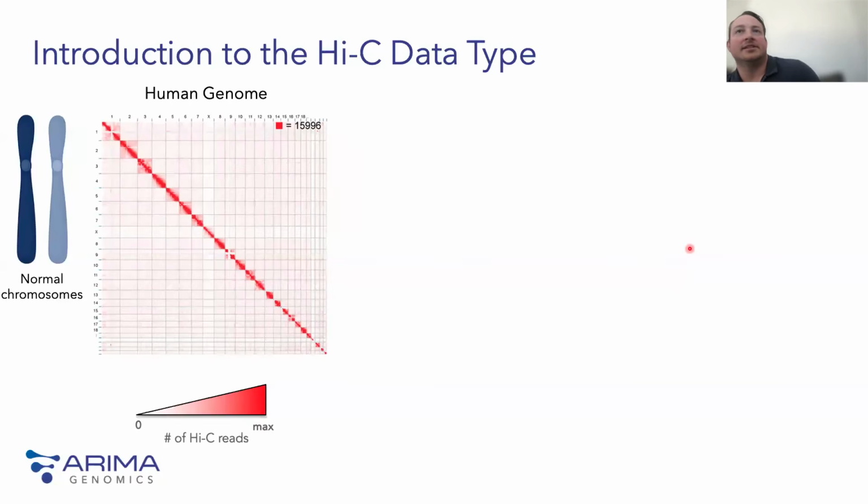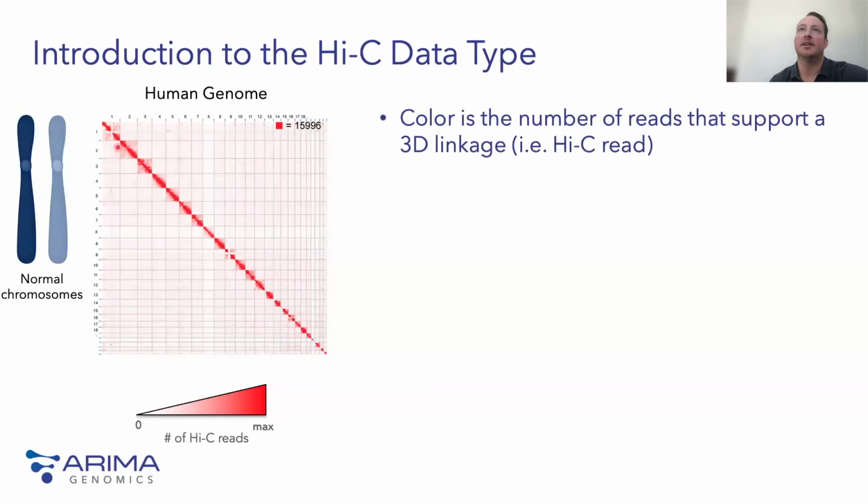And the data is often depicted in these square Hi-C heat maps. What we're looking at here is a karyotypically normal genome-wide Hi-C heat map. You'll see that the chromosomes are organized along the y-axis, and along the x-axis, as columns and as rows. The first thing that will probably jump out at you is the strong red signal along the diagonal. That red signal corresponds to how many reads were observed between any two regions of the genome.